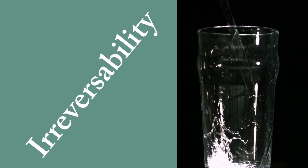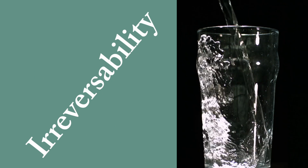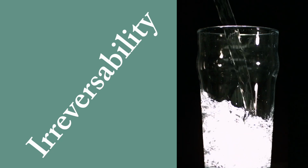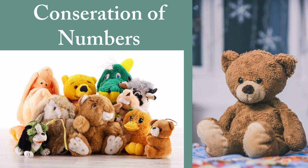Irreversibility. Children in the pre-operational stage struggle to understand conservation of liquid, where pouring water from a wide glass into a tall and narrow glass does not increase the amount of water. Conservation of numbers. A child sees 5 toys next to each other and they count them and there are 5 of them, and then you spread the toys further apart and now the child thinks there are more toys because they take up more space.